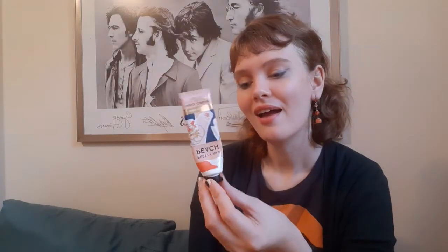This is the Pretty as a Peach hand cream from Bath & Body Works. This is my favorite scent from Bath & Body Works. I've owned, I think, almost every product that they make in this at one point or another. And I do like the Bath & Body Works formula for hand cream. I think that it is rich without being super greasy, and it just does a good job of moisturizing my hands. Additionally, these are a pretty good deal if you get them during the semi-annual sale, and they do last quite a long time.